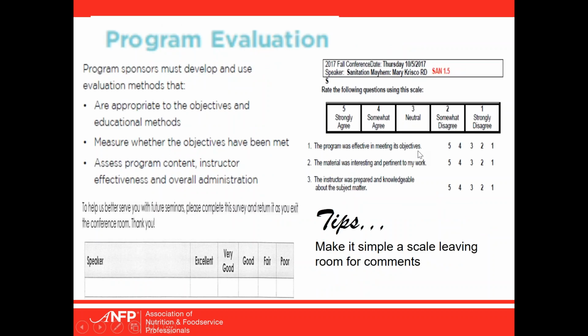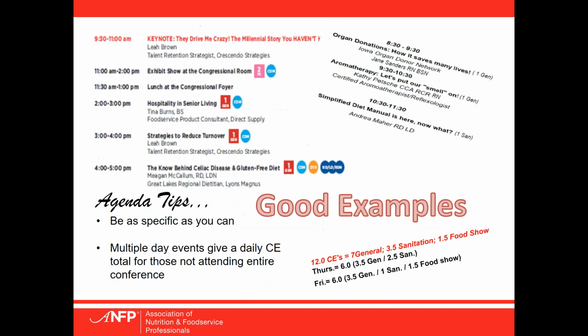And in the upper corner, there's just another way to put it out there. They have the speakers listed, they have the times, and then they have what kind of continuing education credit is given for that. So on your agendas, be as specific as you can. It's a way to market your program. For Iowa, we have it printed in our newsletter, so the more you can have filled out, the more you have the interest of the attendees to want to come. So make it exciting, get everything listed, and be thorough.